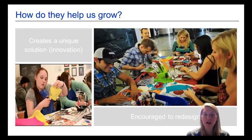So how do they help us grow? It creates unique solutions, innovation, and encourages redesign. So how do we get that part smaller? How do we get that part stronger? How do we get the part shaped differently? It's that encouragement to redesign to really help drive innovation and new creation. For example, the 787. Before the 787, all aircraft were metal. That one's fully composite. That will help us drive innovation.